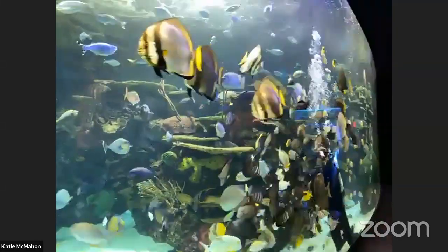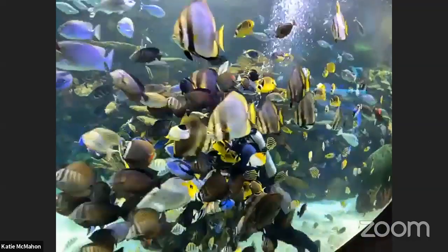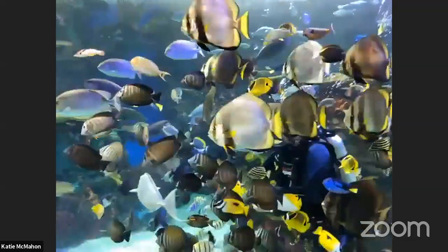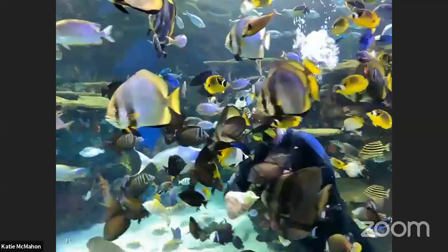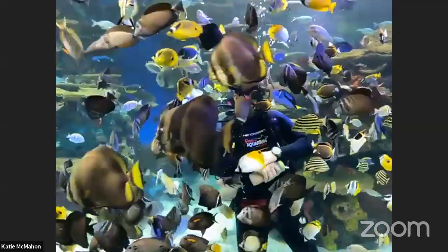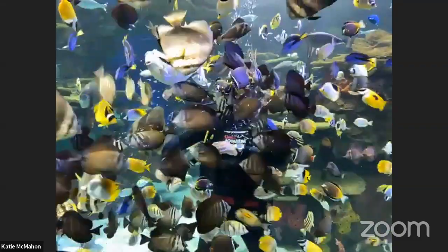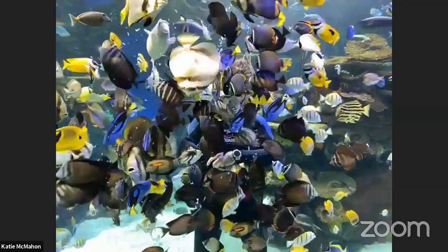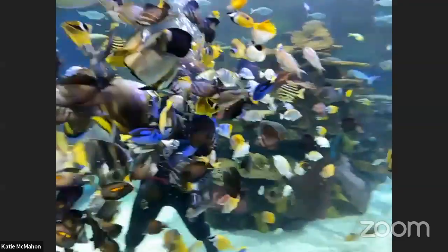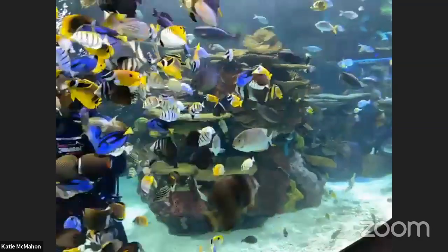So what can you do? As per usual, there's lots of things that you can help with climate change. Reducing your carbon footprint is really the overarching message. And there's lots of small changes that you can make that add up to a big change. So reducing the amount of plastic that you use, so making sure that you're using a reusable water bottle, not using disposable straws and cutlery and plastic bags as much as possible.